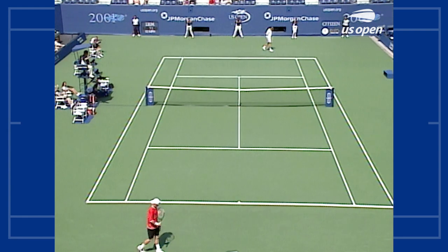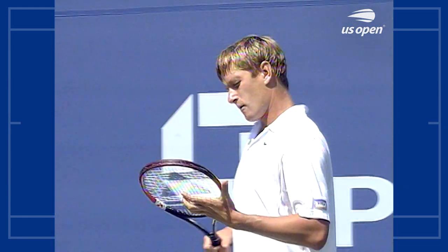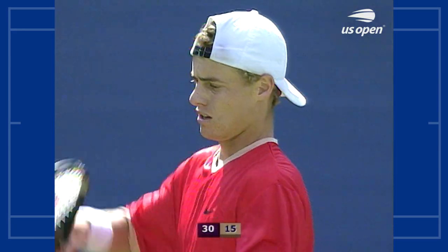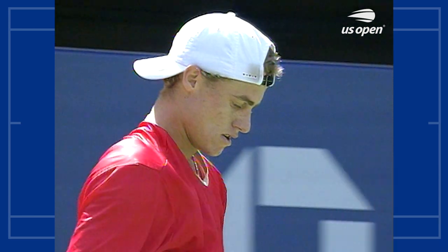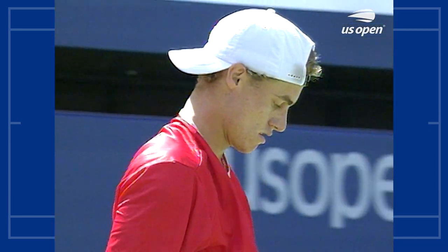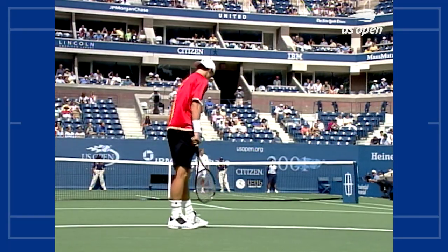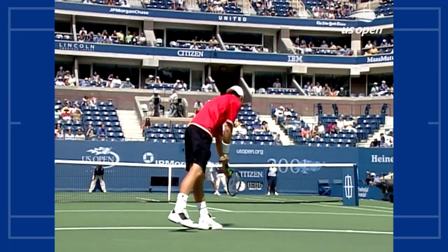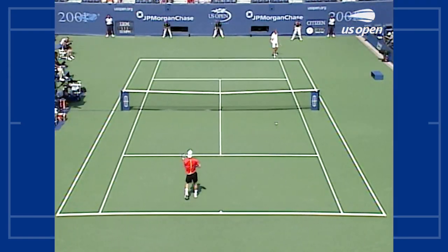Go long. Good depth again from the two-hander of Lleyton Hewitt. 30-15. Hewitt, born in Adelaide, Australia, living in Adelaide, one of the few players that doesn't live in Monte Carlo these days. I tell everybody, Mike, I'd like to be just a tennis real estate agent in Monte Carlo. I'd make a fortune. Yes, you would.